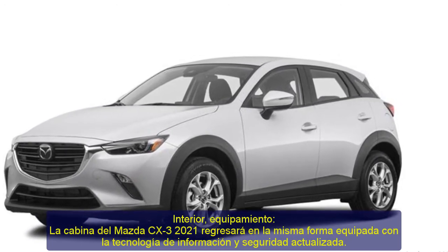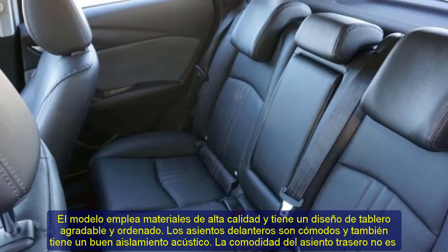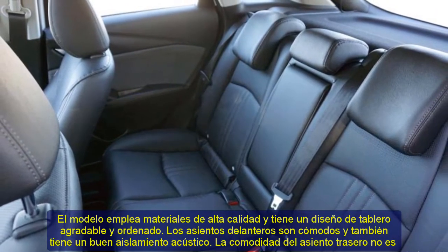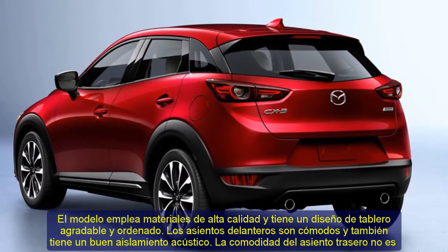The CX-3 will also provide impressive ride quality thanks to the strong body structure and good suspension system. The model has front strut and rear torsion bar suspension setup, which combined with the direct and well-weighted steering will ensure an agile and well-controlled ride.